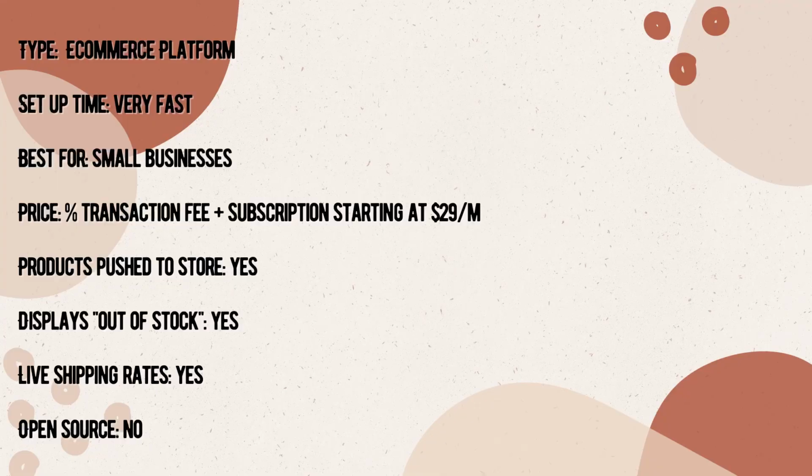But anyways, the categories we're going to be comparing are the type, the setup time, what it's best for, the price, the products pushed to store, if they are or they're not, if it displays out of stock, if there's live shipping rates, and if it's open source. All of these factors are really important when you want to be connecting a company like Printful to another company, let's say Etsy or Squarespace. It doesn't really matter. There are so many of them.